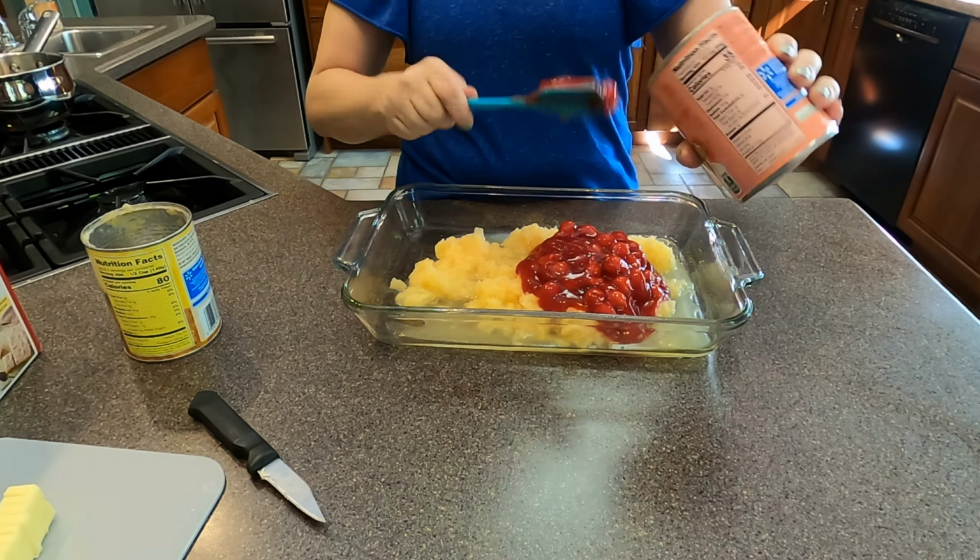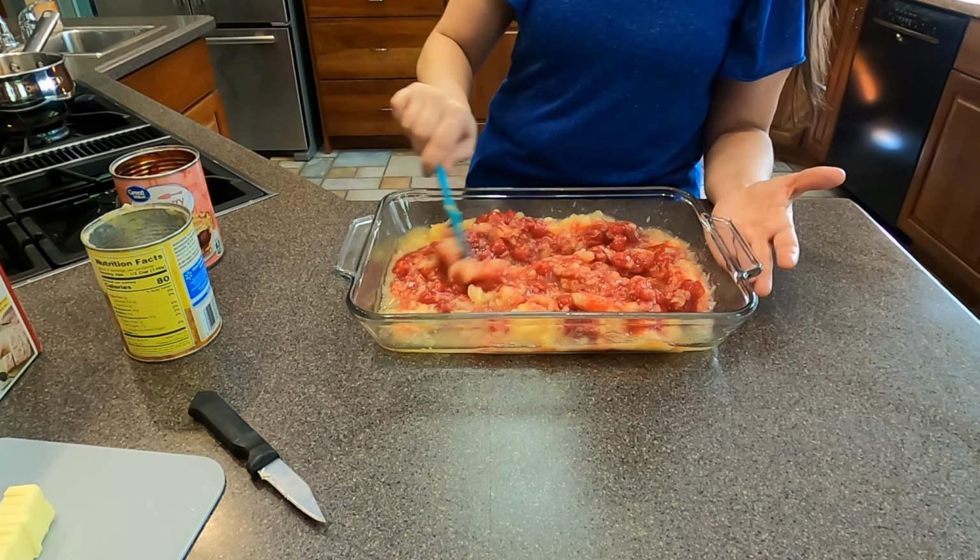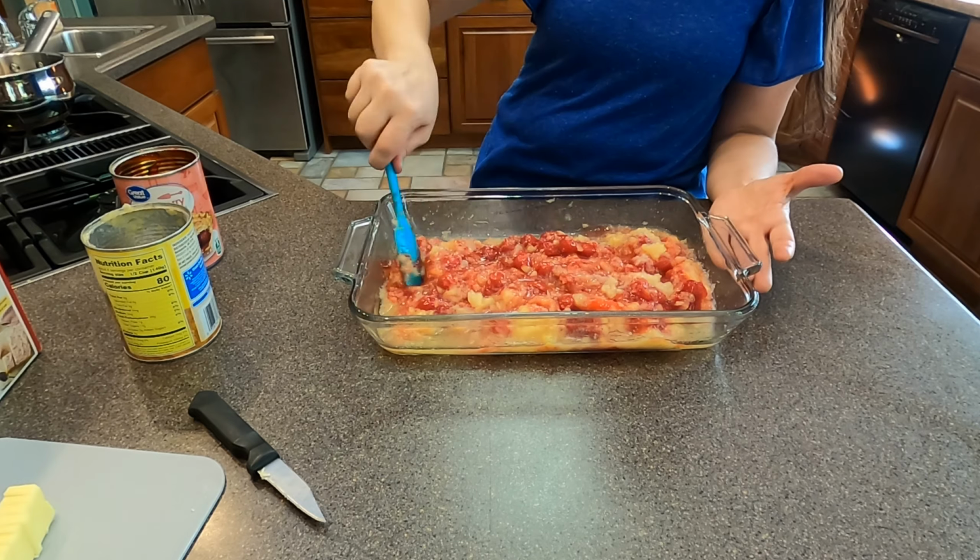Now, is this healthy? No. Is it pretty yummy? Yes. And you can also, if you don't like pineapple, you could just use 2 cans of cherry pie filling, or use a can of cherry and a can of blueberry. Really, whichever, you know, whatever you like.